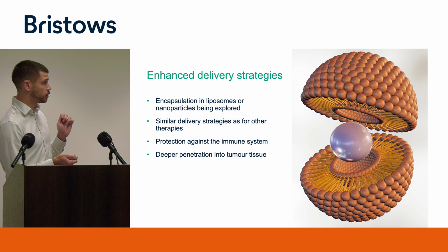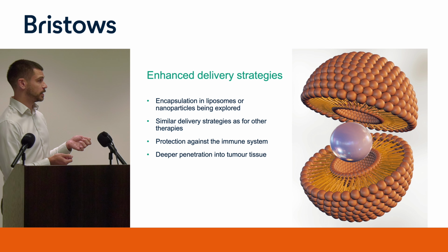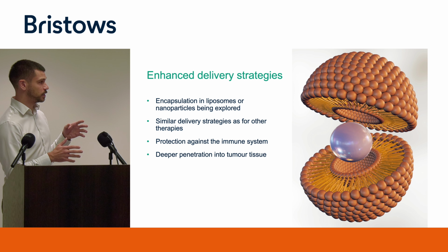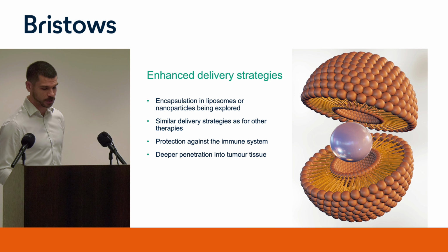Although there's only one FDA, EMA approved oncolytic virus on the market, there's quite a few different candidates in different stages of preclinical and clinical development. Each of them uses a different set of edits to make the oncolytic virus. So there's a lot of activity in this area, even though there's only one product on the market.